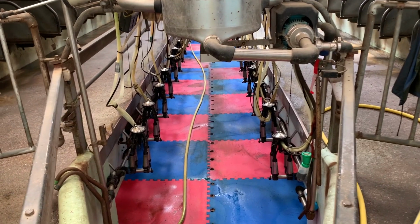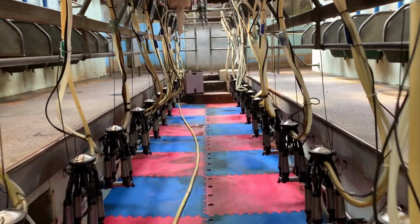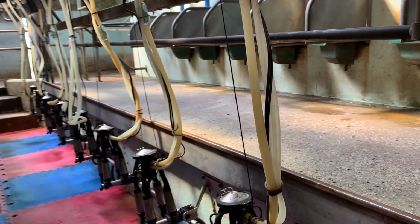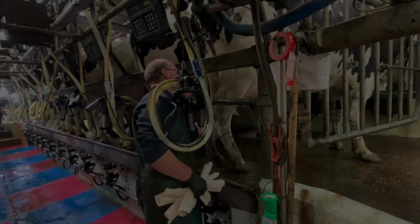This is the milking parlour. It's a herringbone design with 24 milking stations. The red and blue pattern on the floor keeps us comfortable when we're milking. You can see the holes where they drain the water away, and it's very important to keep the parlour clean.